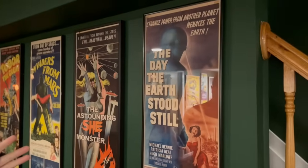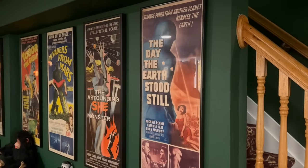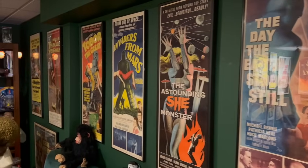And look at this wall. The Day the Earth Stood Still, probably the foremost watched science fiction movie from the 50s. The Astounding She-Monster. Invaders from Mars. Now, Invaders from Mars, I got to tell you a little story. This movie freaked me out when I was growing up. It made me sleep with my mom and dad.